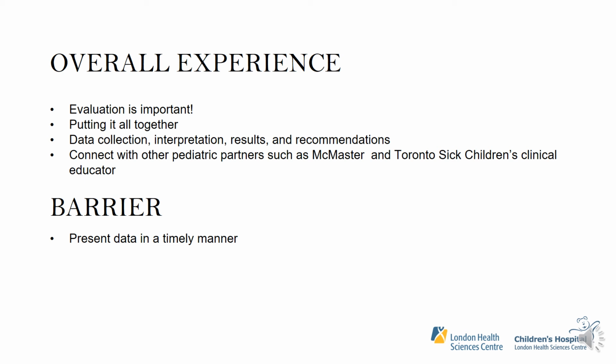Overall, I thought this practicum provided me with a rich experience from learning how to perform an evaluation in the form of an audit. I really enjoyed the process of collecting data and being able to interpret those data and finally coming out with recommendations based on my literature search and using hospital policies plus other pediatric partners' policies.